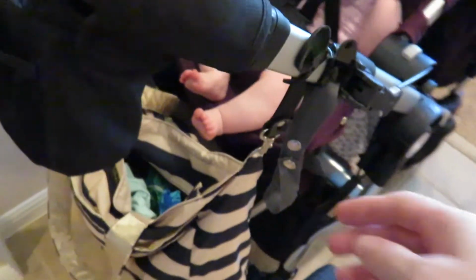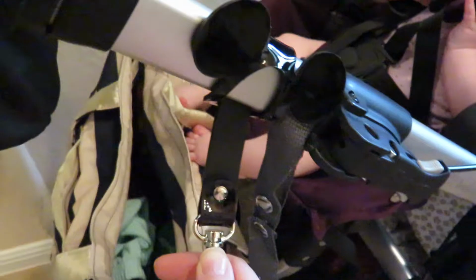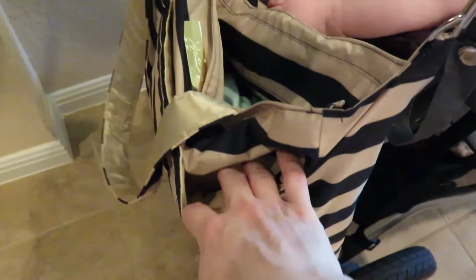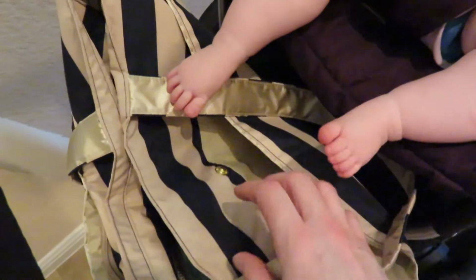So attached, I just use these little stroller clips. I got these on clearance at Target for $2. They're little Mickey Mouse stroller clips, and they work perfectly right here to hang my bag. I like this large tote bag because when we go to the pool, I can put his wet swimsuit in the back part here, and it doesn't get the rest of the bag wet. So I love that.